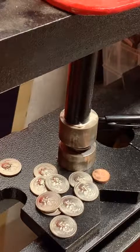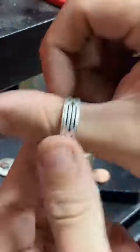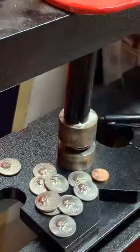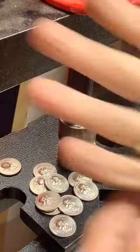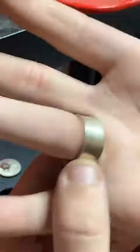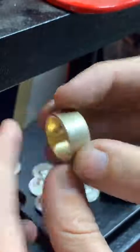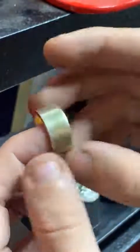Do I make the thumb ring I'm wearing? No, I got this at Knott's Berry Farm when I was in high school. It's just a Celtic knot. I really like it, but I did not make this one. I did make this one. This one's a really worn down Morgan dollar that I gold plated just for fun to see how the gold plating would wear off.